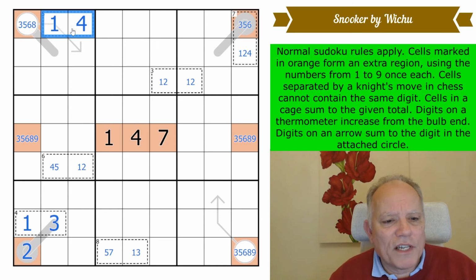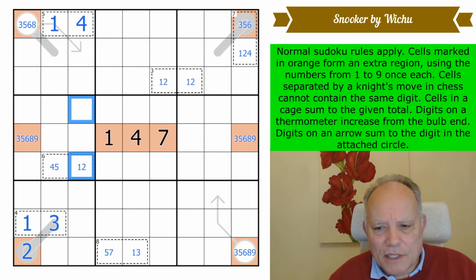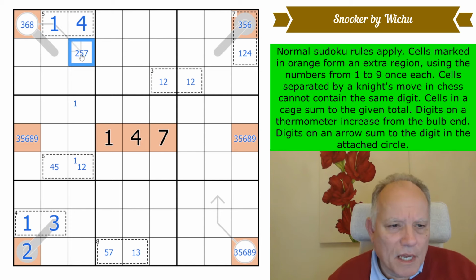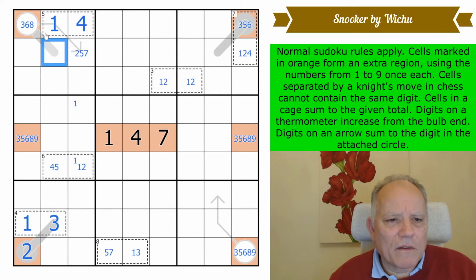Now, that finishes this cage. It means one of these two is definitely a 1 by Sudoku, and knight's move doesn't help. But this arrow now means this can't be a 5, or we would need a 4 on the arrow. And that means this is now 2, 5, or 7. This is bigger than 3, but it can't be 4.